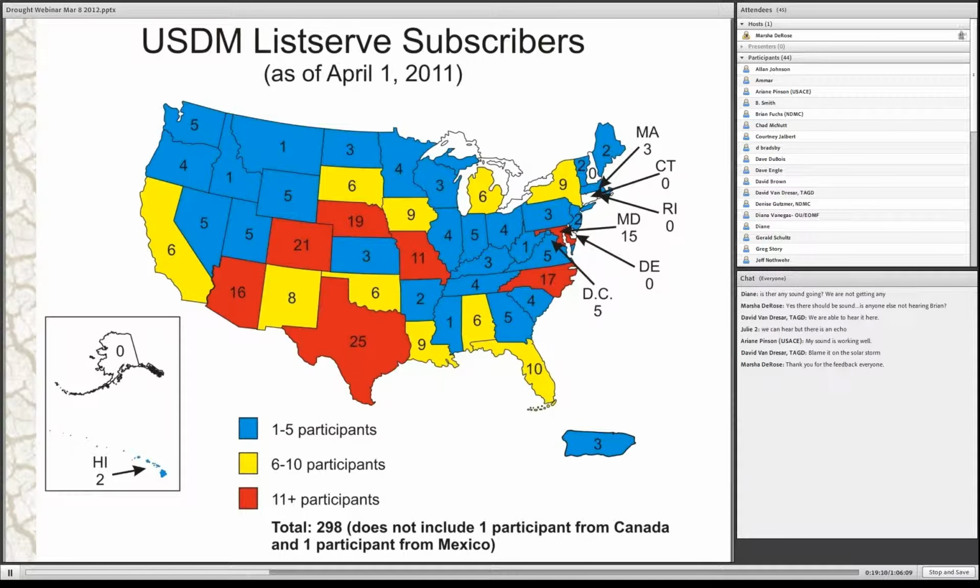A lot of times they don't marry up one-to-one, and it may not jive correctly with the impacts we're seeing on the ground. So we do use that to adjust which indicators do best, again, based on the season and based on the region. So that allows us to sort of be on top of that by using that feedback from the field. Next slide.